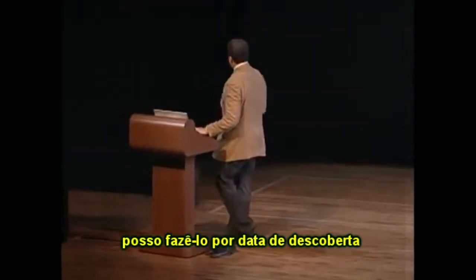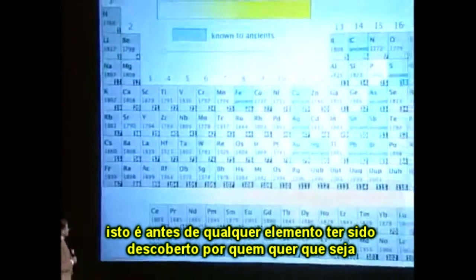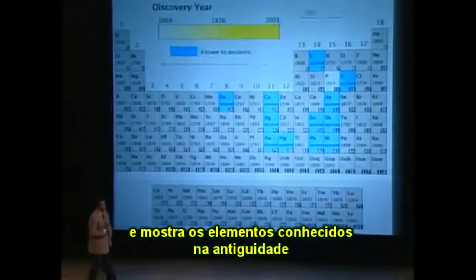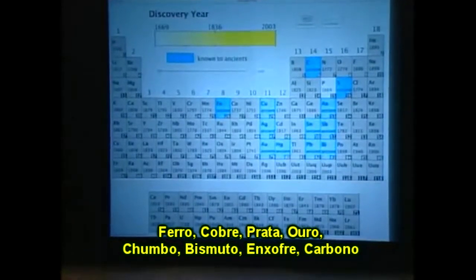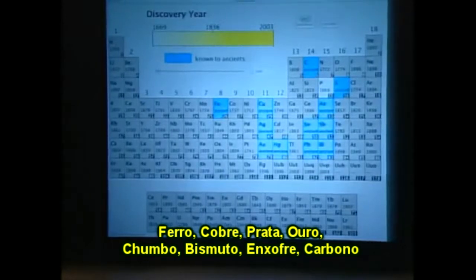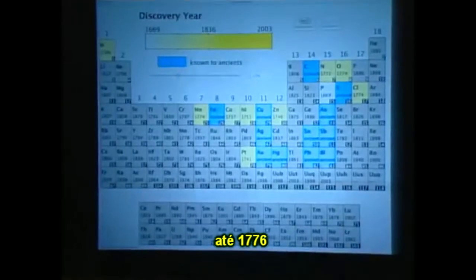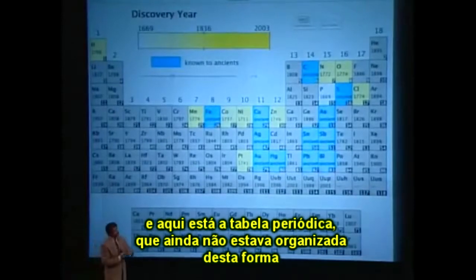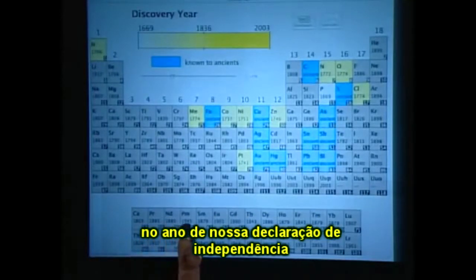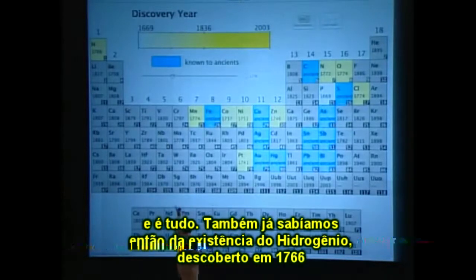I could do it by discovery date. This is before any element was actually discovered by anybody, and so it just lists the elements known to the ancients. Iron, copper, silver, gold, lead, bismuth, sulfur, carbon. We can slide the date forward, and now we're up to 1776. And so this is the entire periodic table of elements, which wasn't yet organized in that form, at the year of our Declaration of Independence. There's like a dozen elements there. That's it. We also knew about hydrogen, discovered 1766.